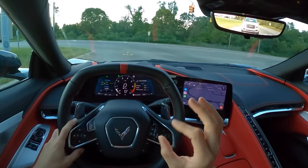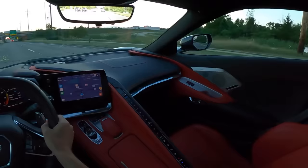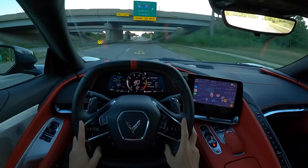This steering wheel, this rectangular, square steering wheel, whatever you want to call it, is really quite good. I love it. I'm a big, big fan of this wheel. It just feels good in hand. It looks kind of weird, but it feels good.